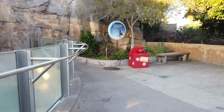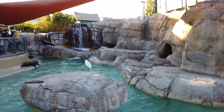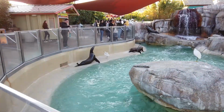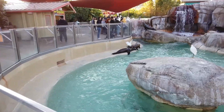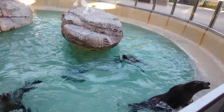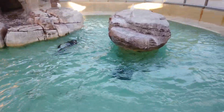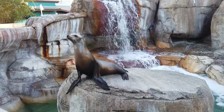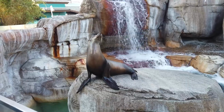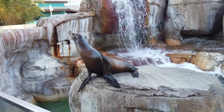And it looks like the Comet present is over here at our favorite place, Sea Lion Point. And they're all still out here begging for fish, doing their sweet slides. There you go. Well, they know they're getting fed. And as always, the seagulls are here to try and take their share. And you always seem to have one on this rock, posing for the cameras. Look, he's so regal. Look at him. It's pretty hilarious.